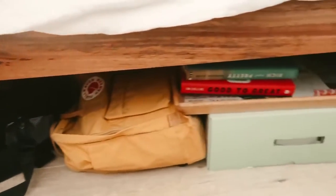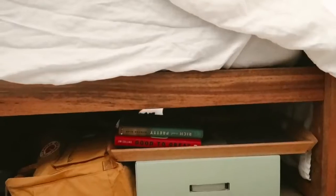The reason for this is that you can put either bed risers or just get a bed that is elevated. I personally have a platform bed, so my bed kind of just goes up like this and then back down. And keep in mind that if you don't have something like that, you can get bed risers, which give you an instant 8 inches of additional space under your bed.